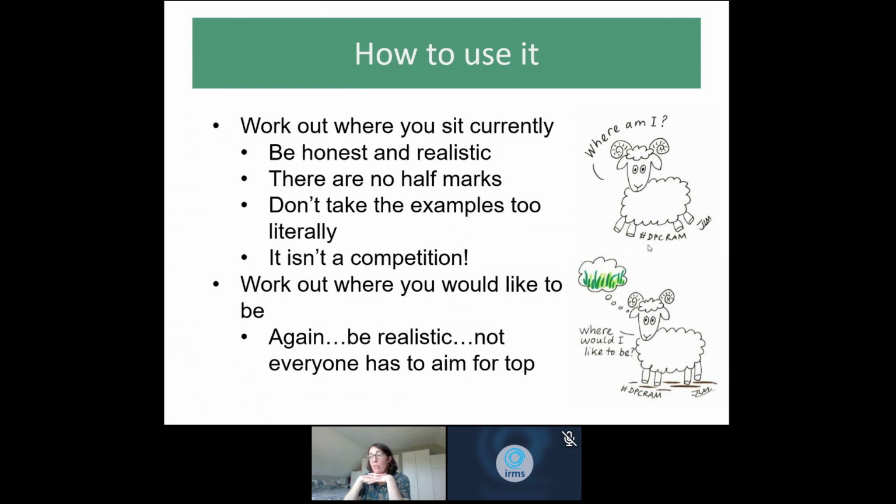Once you've worked out where you sit currently, have a think about where you would like to be. So again, be realistic. We do say to people you don't have to all aim for the top. I think when people look at these models first, they think, oh, well, we need to aim for a 4 with everything. But I don't think that's the case. And that's certainly what we're seeing when we get results back from our members, is that they're thinking about this quite carefully and thinking about, well, do we really need to be a 4 for this one, or could we aim to be a 3?